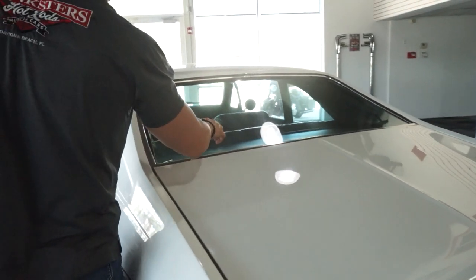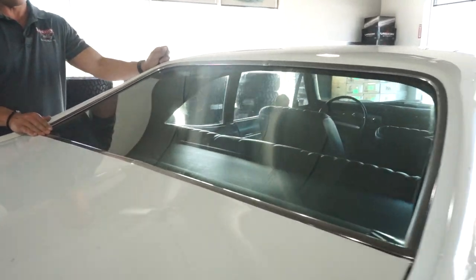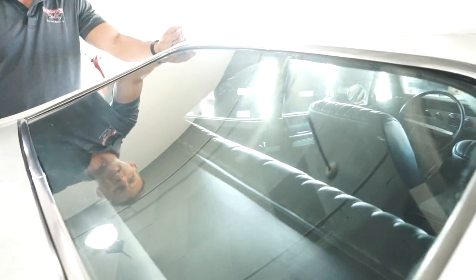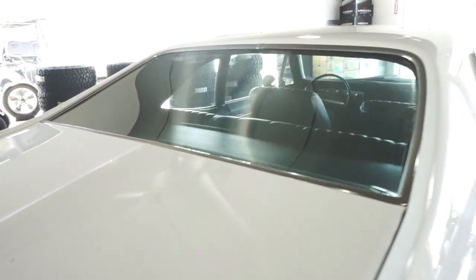Rear window glass clarity. It looks good back there. Chrome on the rear window in nice shape. The clarity of the glass looks to be in good condition. Your hat rack back there in the back's not all faded out. The interior looks like it was done very recently.